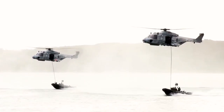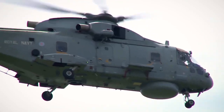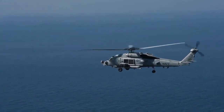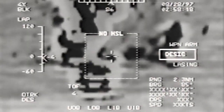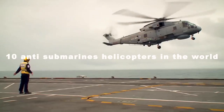The main role of anti-submarine warfare helicopters is to protect the fleet from enemy submarines. These helicopters are fitted with sophisticated sensors and are armed with missiles and torpedoes to track and hunt down enemy boats. Usually, anti-submarine warfare helicopters also perform anti-shipping and search and rescue tasks. Therefore, here is a list of the top 10 anti-submarine helicopters in the world.